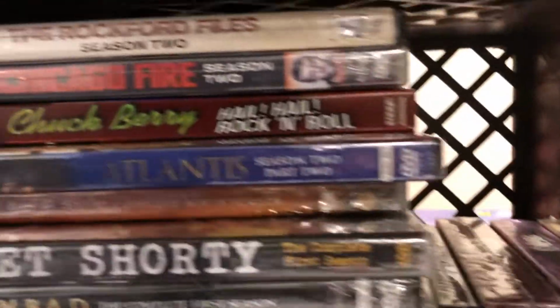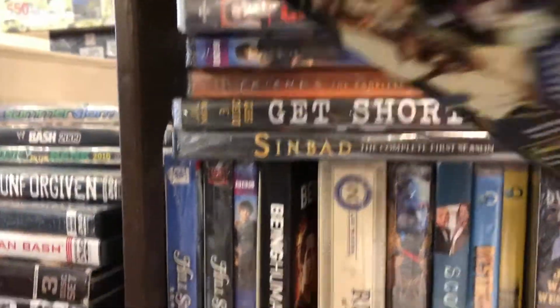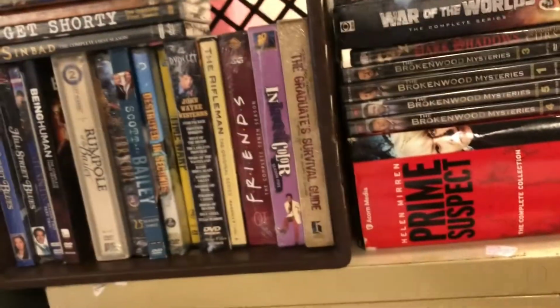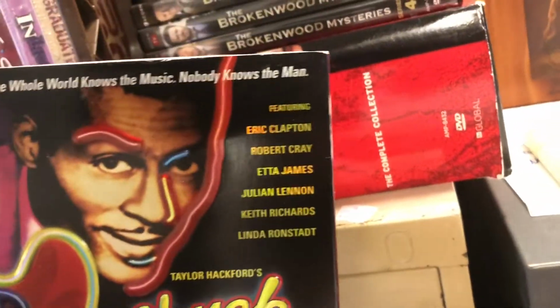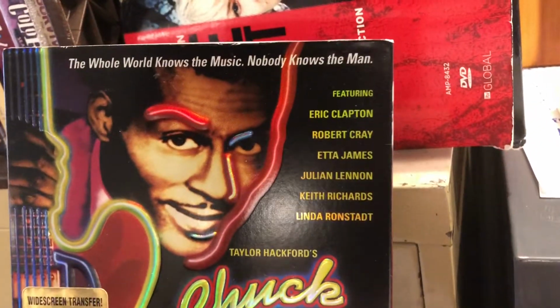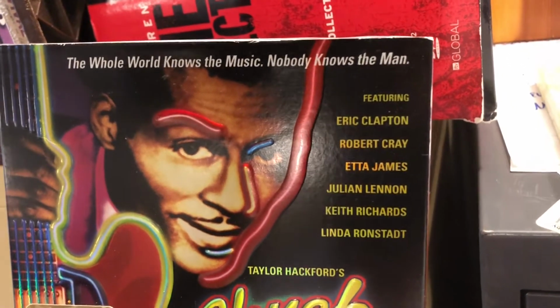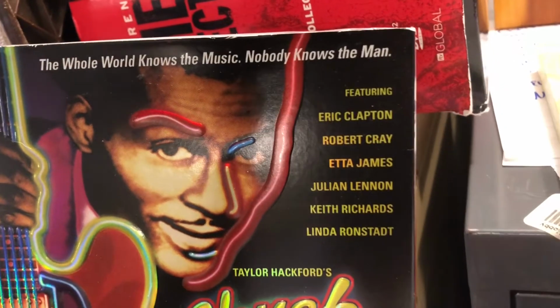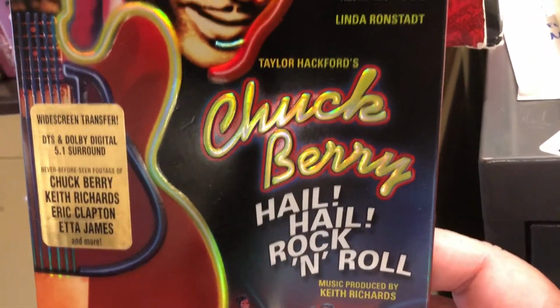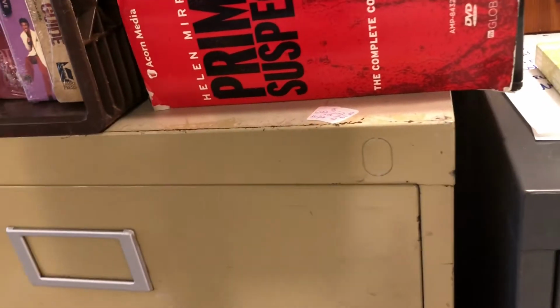All right, we sold a Chuck Berry DVD, and it was this one right here. Hail! Hail! Rock 'n' Roll. Should be new. Yeah, it was new. I bought this at a pawn shop for $1.50. Make sure if you find sealed ones, even not sealed, but this is a new one. Almost anything sealed, if it looks cool, scan it. But we got this for $1.50 and we sold it for $29.99. So a lot of the music ones are out of print. They don't make them anymore, so they're desirable.